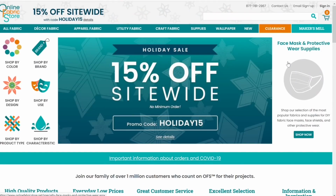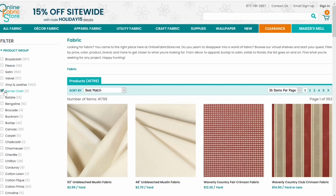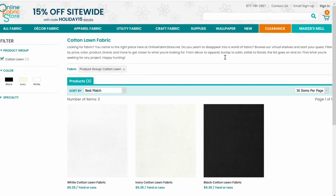Okay, this is Onlinefabricstore.net. This site does have a wide variety of different kinds of fabrics. They have everything from cotton to rayon to polyester, whatever. So if you're not specifically looking for, say, historical fabrics, this is a great place to come, especially if you want to cover your sofa or whatever. But they have lots of different kinds of product groupings. I mean, they have everything, as you can see. I definitely have bought an organdy here before. I really like their organdy.